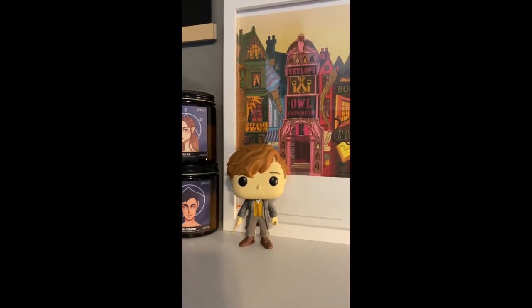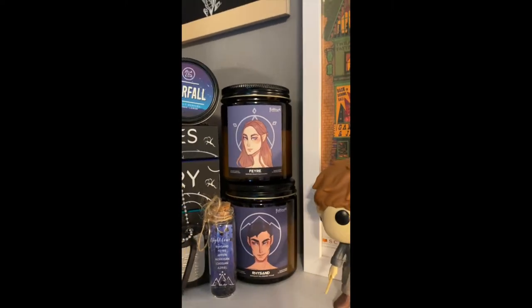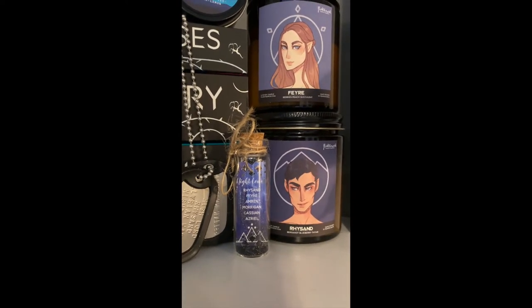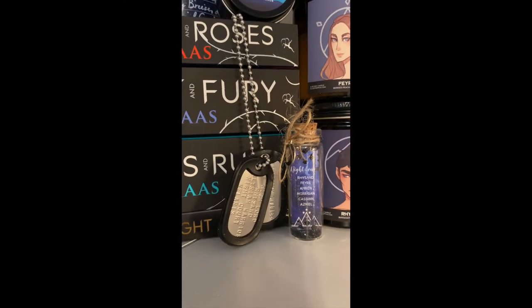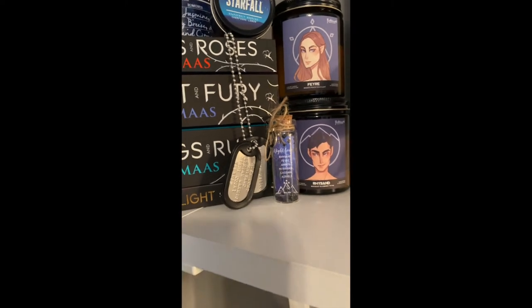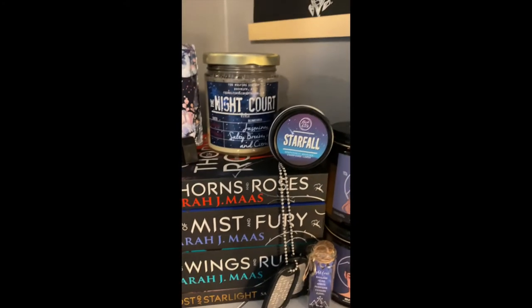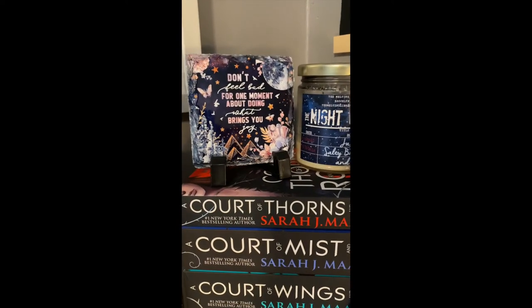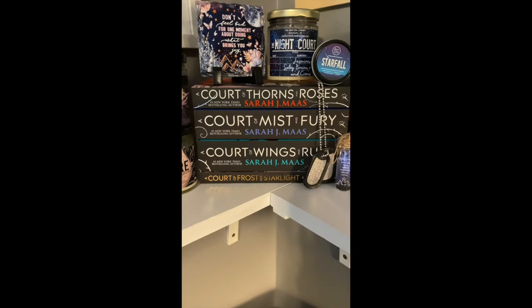And then I have my Newt Scamander pop. He's one of my favorites. And then I have some Feyre and Rhysand candles. Those are from Flick the Wick. This Night Court Dream in a Bottle is from Dream in a Bottle off Instagram. This is a dog tag with Rhysand's name on it from Acrobath when I purchased one of their book sleeves. And then I have a Starfall candle from Flick the Wick, a Night Court candle from The Melting Library. I have this quote from ACOTAR that I got from Flick the Wick, and then my UK paperbacks of A Court of Thorns and Roses.